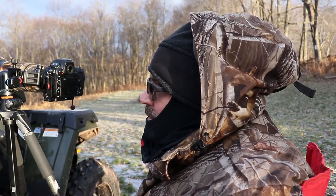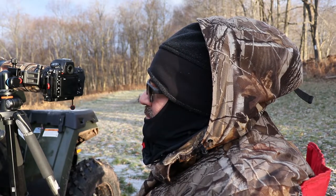Well, we have some real nice light, but the birds are very inconsistent. Just have to be patient, keep waiting. Looks like I got a pretty good shot of a nuthatch. But we're gonna sit here and keep waiting, and hopefully we can get some more good shots.